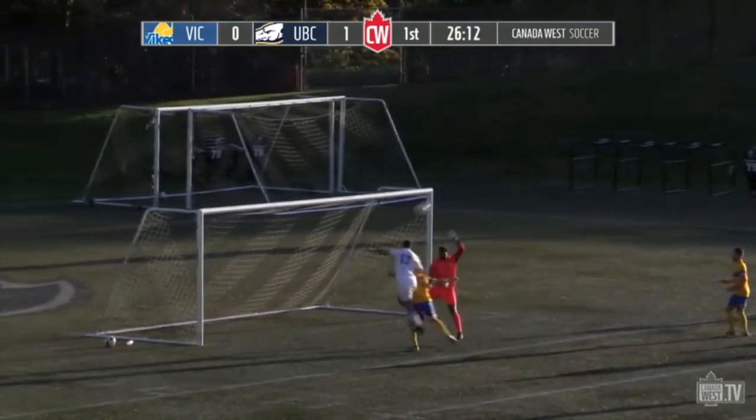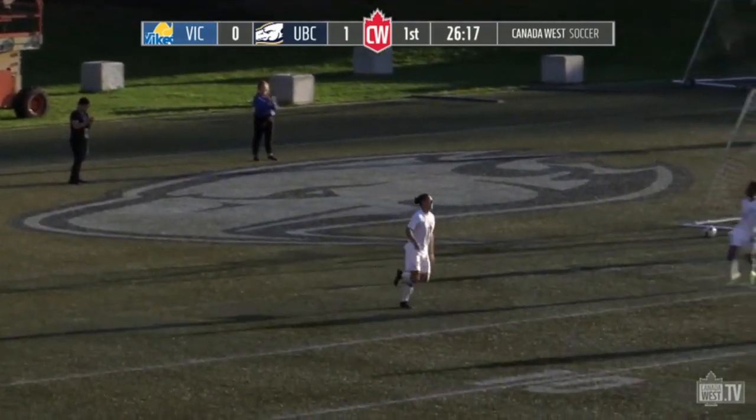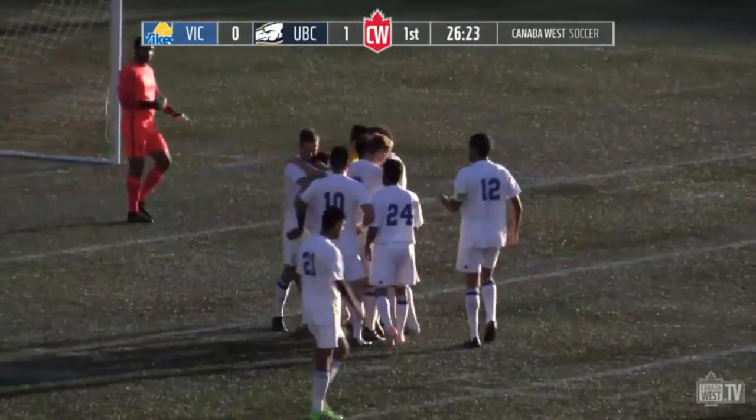Verhoeven left side in for Ilyheitinen, who scores. What a ball in from the far side. And Mr. Ilyheitinen with a second of the game. And he is on fire. 6 goals in his last 2 games now.